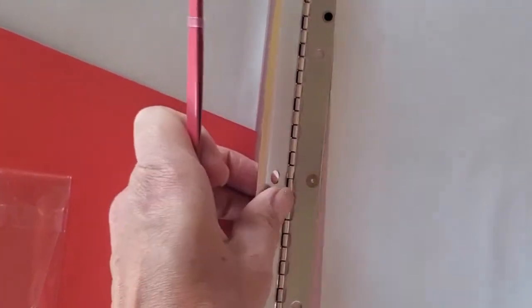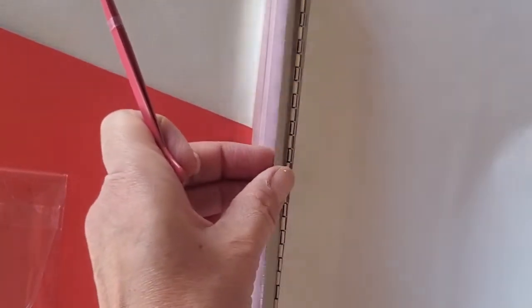So you take, it comes with a bunch of sheets in there. You take one sheet and you're going to put it in this way. And it kind of locks in. So you've got that. So now what we're going to do is peel that open.